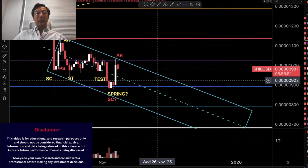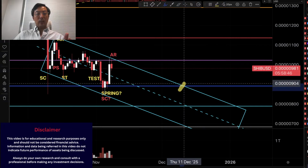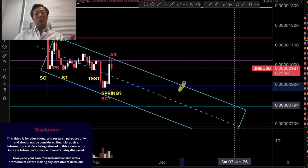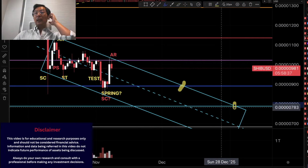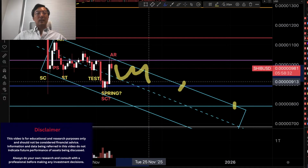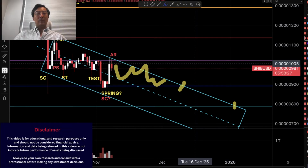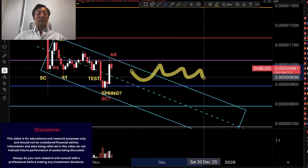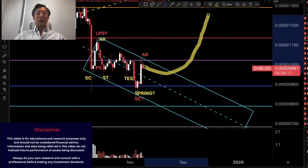So we hope to see it break outside of this box, and there are two opportunities. One is when the ceiling crosses this blue line somewhere near December 10th or near the end of the year. But we're still far from then. So by the next week or two, we will see whether it is still trading within this triangle or has broken outside already. If it does break outside, it can continue to trade sideways. That's one possibility. Or it can start to go up to show a sign of strength.